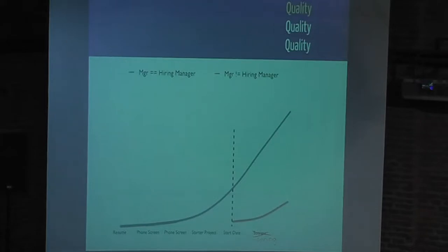So essentially, if you start and get handed off to someone else, that person doesn't know you. They don't know how you work. They don't know your personality. They don't know what you know about Heroku and what you don't. So you're starting over. You're resetting the clock. So for us, that's really important.